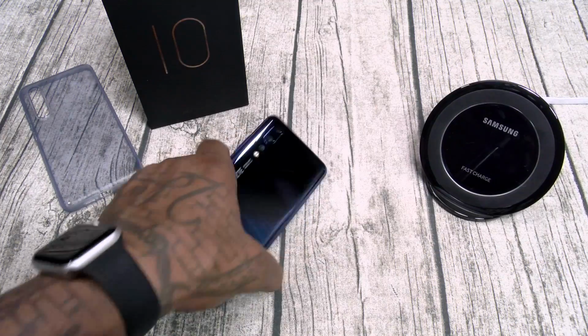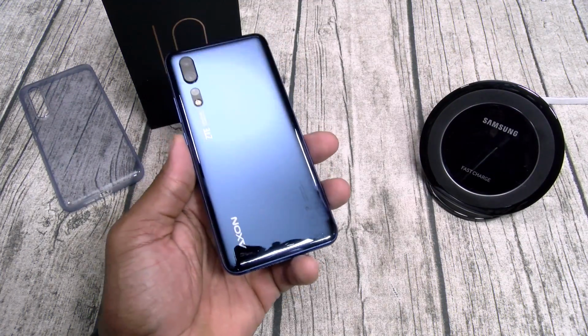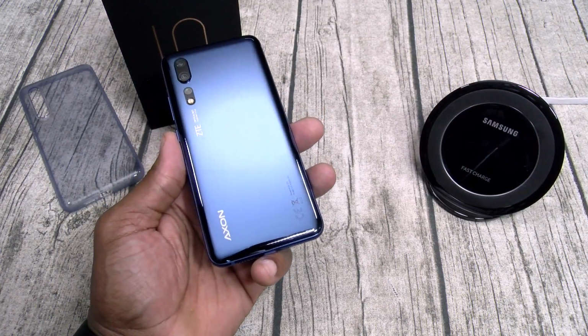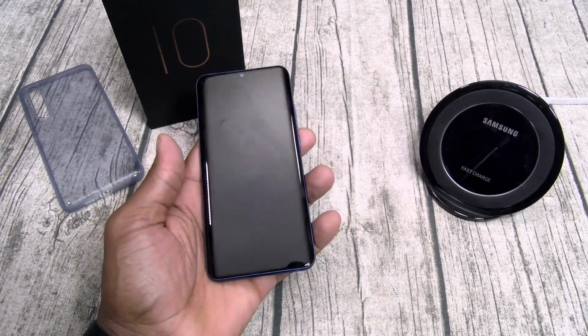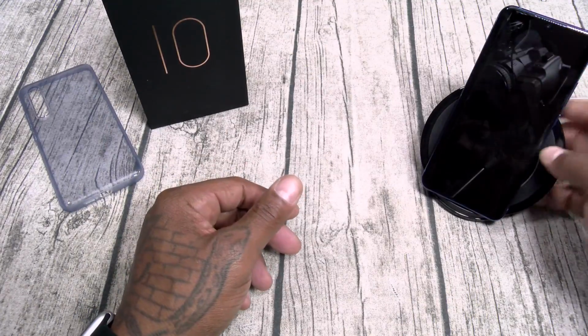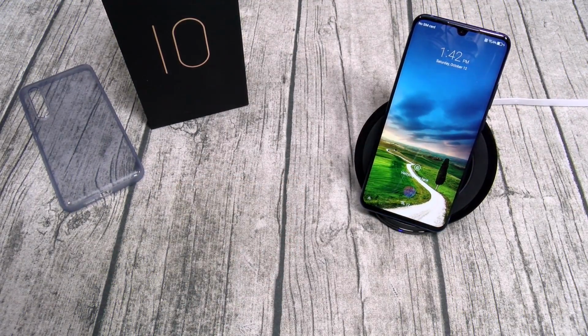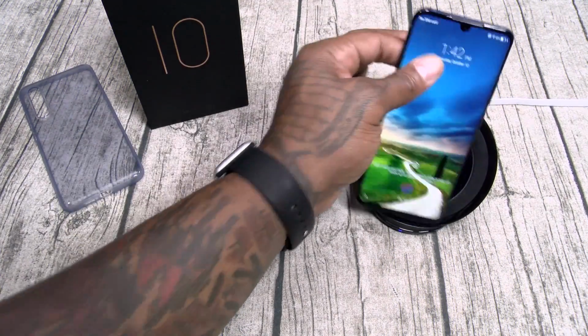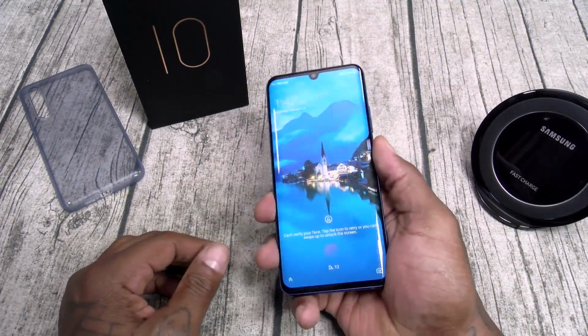First things first, build quality. Now, y'all know I gotta say it. Feels so good in the hands. Ladies, you know the procedures. Glass on the back, glass on the front, aluminum frame, and wireless charging on deck. For $500, that's pretty sick.